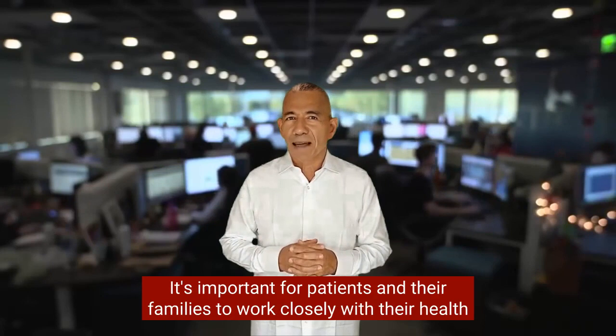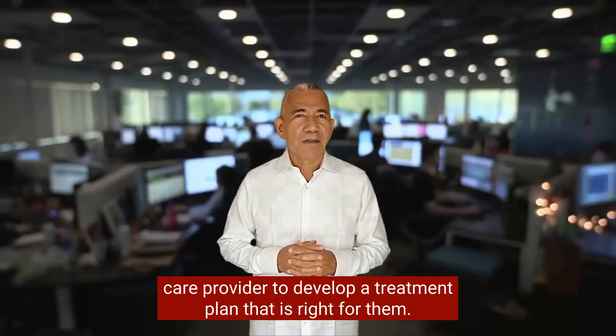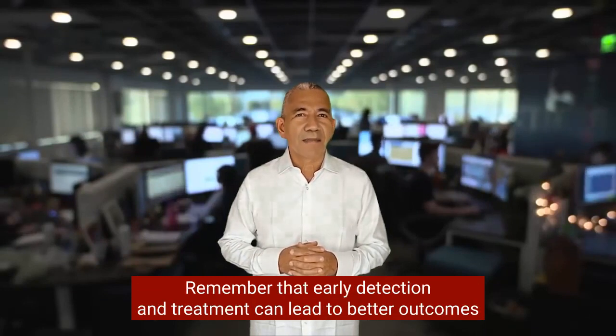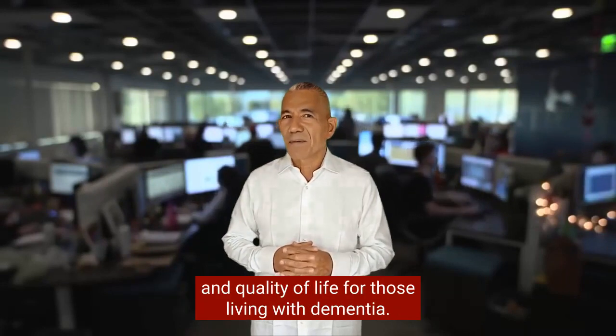It's important for patients and their families to work closely with their healthcare provider to develop a treatment plan that is right for them. Remember that early detection and treatment can lead to better outcomes and quality of life for those living with dementia.